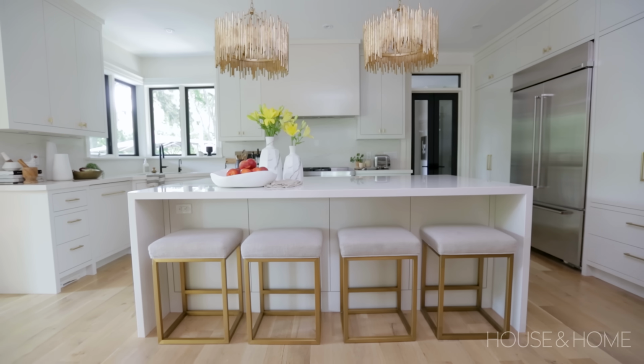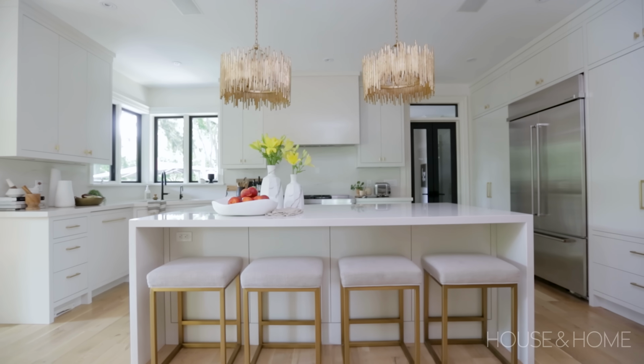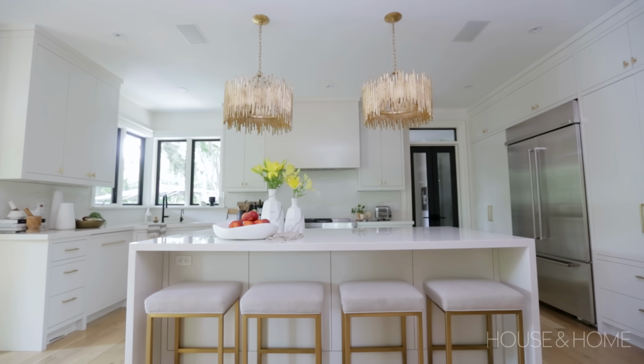One of the things that was really important to our client was that nothing went to waste in this project. So we actually donated the entire kitchen to Habitat for Humanity. They came and dismantled the kitchen, and that was a way that we could reuse and give back.